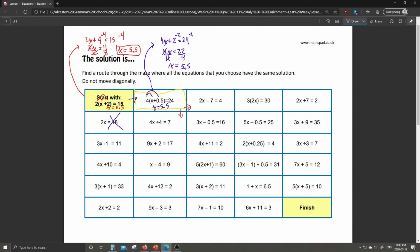So say you decided that you had to go right, for instance. You could be like, okay, well, 4 plus 7, that's going to be 11. 11 divided by 2 is 5.5. So actually, yes, this is the right way to go. But then you'd have to show the steps, okay? You'd have to do 2x minus 7 equals 4, and you'd have to go and get that all answered, to determine that that's the way you go.